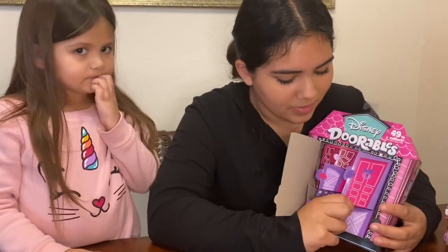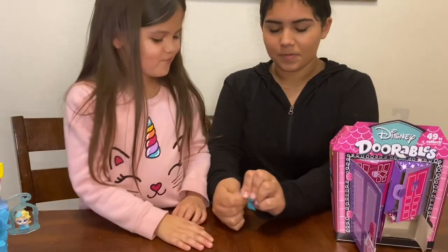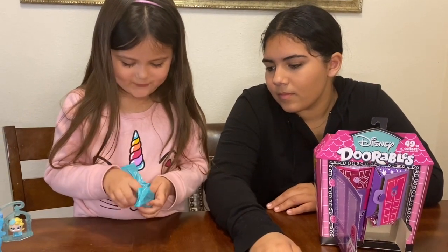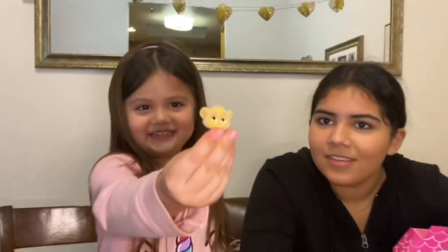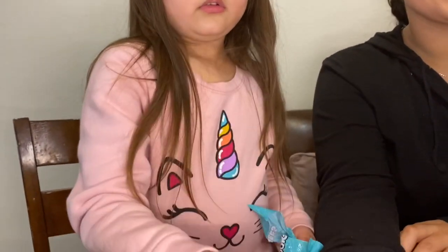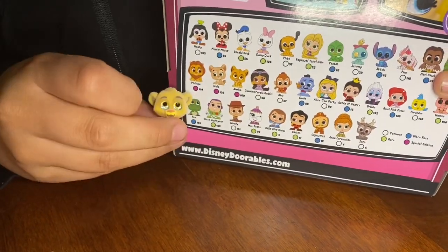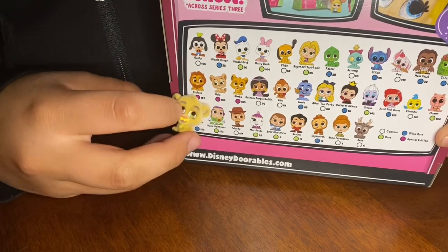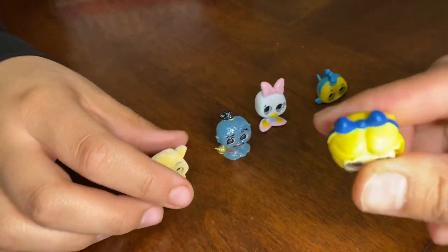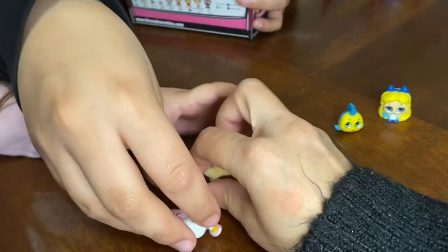Okay, so on to number five, the last box. She's special edition. She's almost like a felt feel. So these are just like regular. Daisy. This is Daisy. The glittery. This one. You can feel the glitter, and then this one's like a felt.